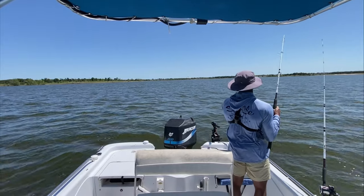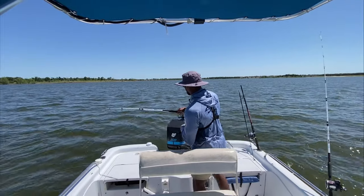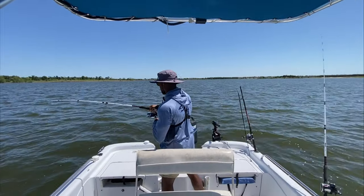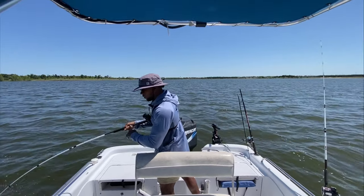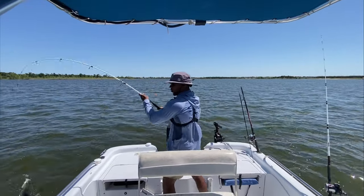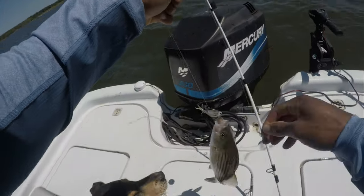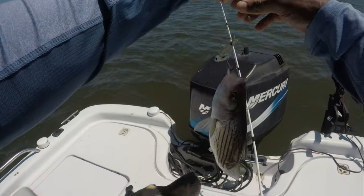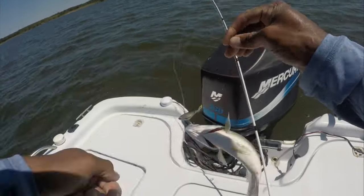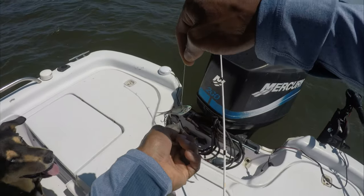Got him. Got him. Let's go. What we got here? It's running. Another whitey. Got another whitey. Oh, I gotta be careful with all these hooks.